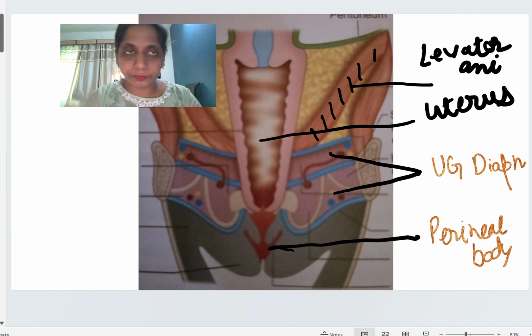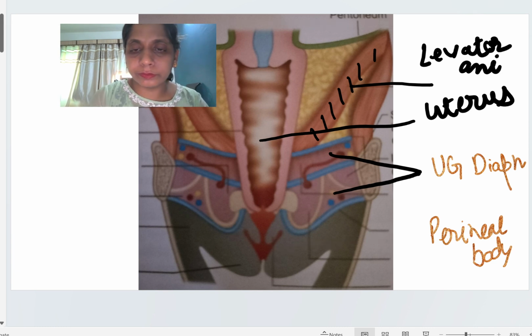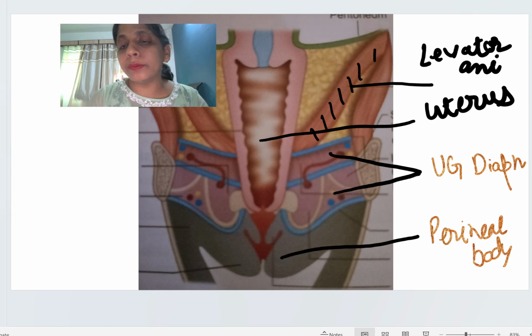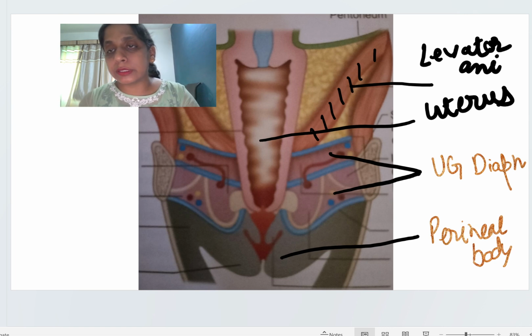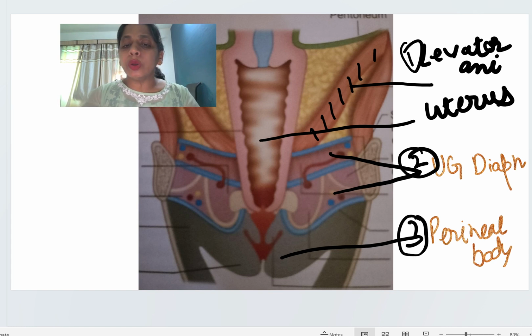This is the perineal body. So all these muscles, the levator ani, as you have seen in the diagram, the urogenital diaphragm and the perineal body, hold the uterus and support it so that the uterus does not prolapse.